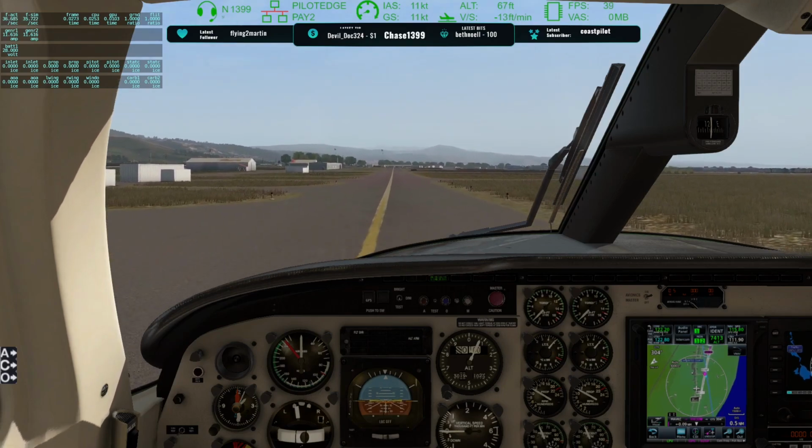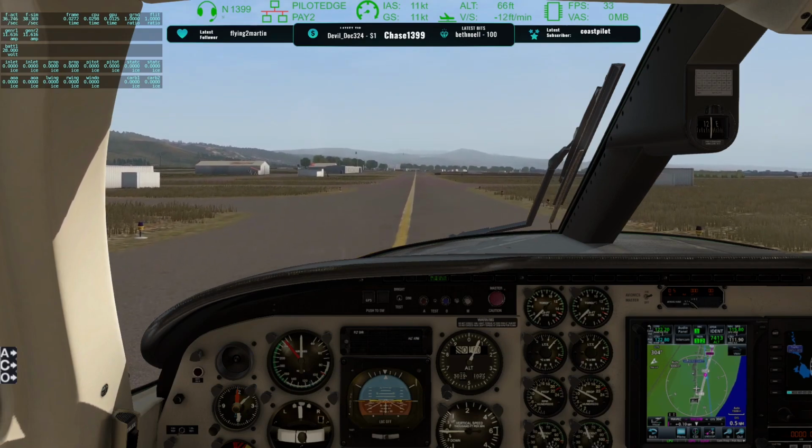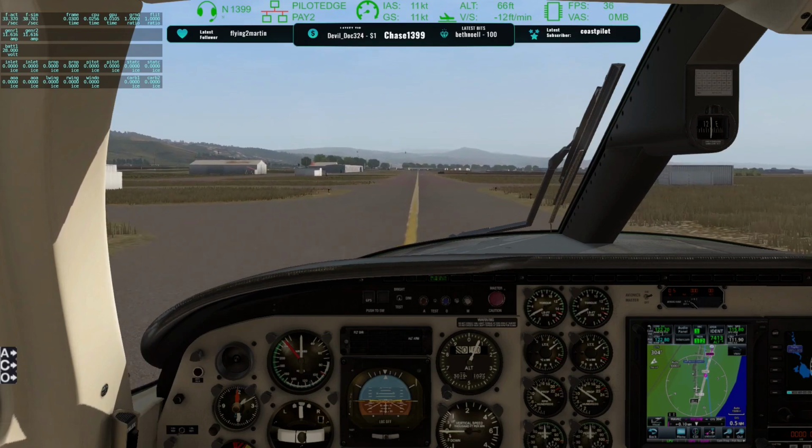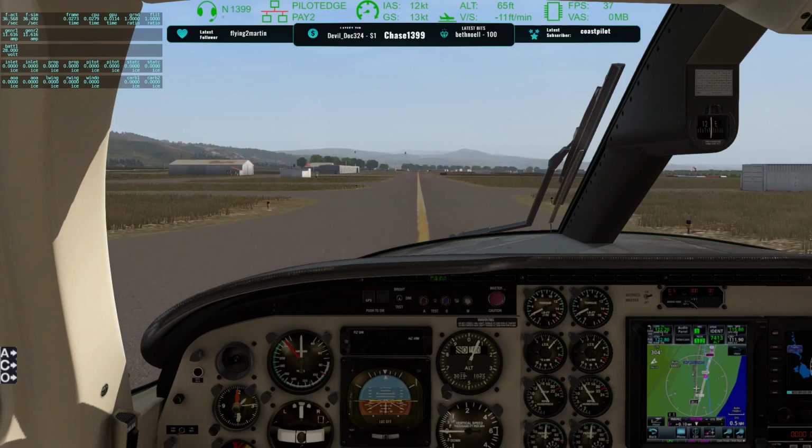NorCal approach, November 1399 on the ground, Half Moon Bay, and cancel IFR. November 1399, IFR cancellation received. Thank you. Have a wonderful day. Thanks, you too. We'll see you.